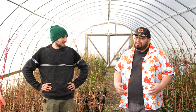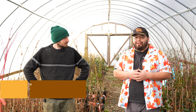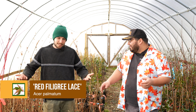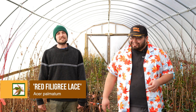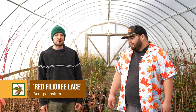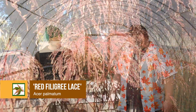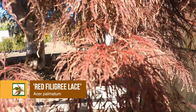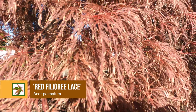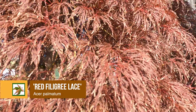All right, guys, numero dos. We got Red Filigree, another awesome lace leaf. Who would have thunk it? The most delicate leaf on the farm. These things are like threads. It is so cool. It blows my mind a little bit that they can photosynthesize with how small and delicate these leaves truly are.